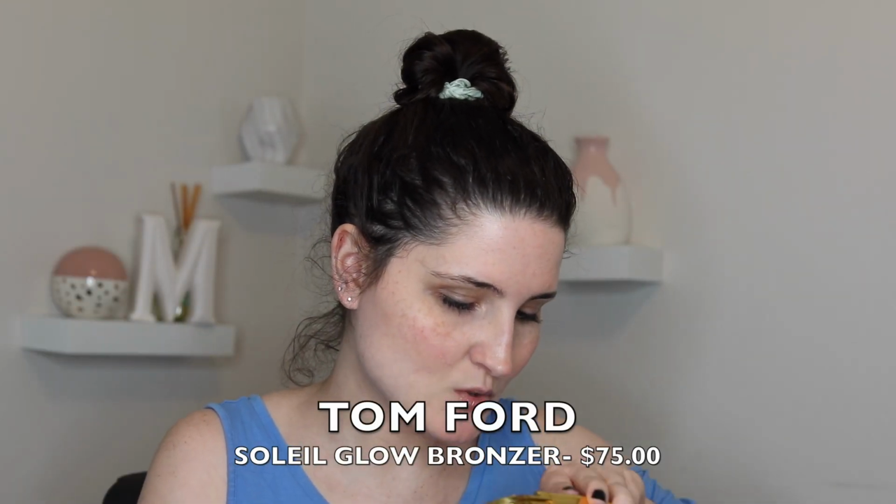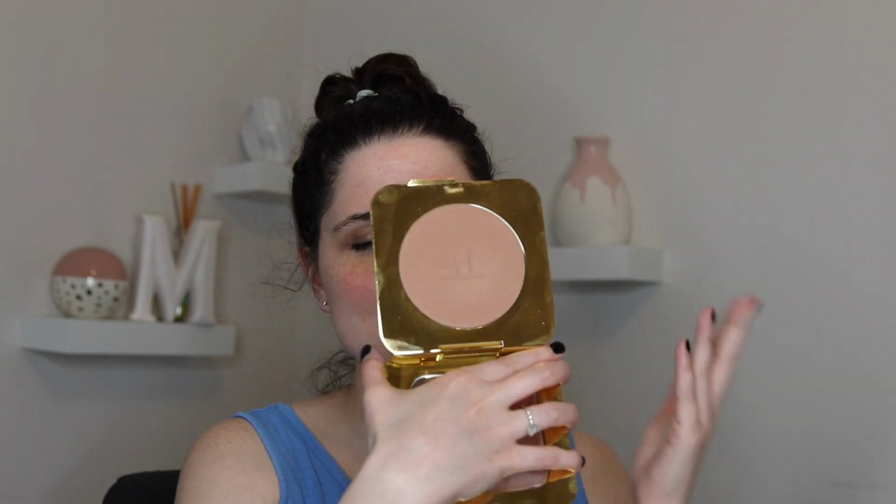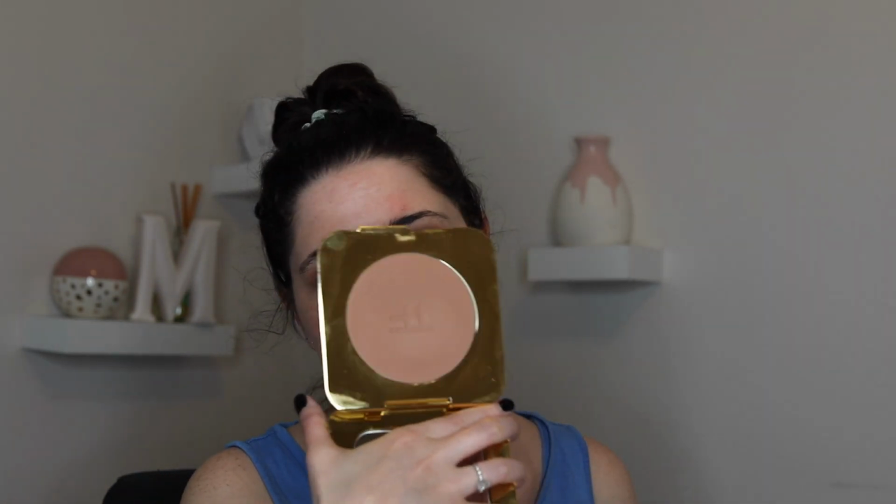The next one is the Tom Ford bronzer. I have shade 02 Terra, and I think I have another shade too. But it looks like this. Again, huge pan sizes, gonna last you forever, and just like the other ones, it just blends beautifully into your skin. You're gonna look like you have this beautiful natural warmth. Amazing, amazing bronzer. Highly recommend.